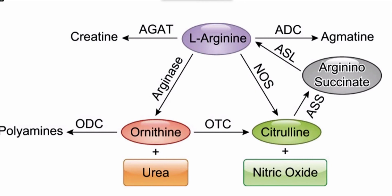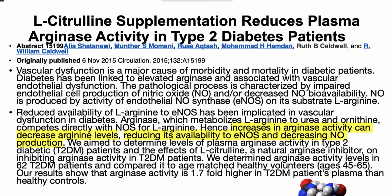Now, here's where the trouble comes in. If you fill that pathway with too much L-arginine, since the amount of L-arginine that we can handle is limited, it will spill over to the left side, to that arginase pathway. And in that arginase pathway, what it essentially does is it converts to ornithine and then on to urea. But when you fill up that arginase pathway, there are several things that can happen. For example, this study was talking about diabetic patients, and without reading the whole thing, you'll see the highlighted area. It says basically increases in arginase activity can decrease arginine levels, reducing its availability to eNOS and decreasing NO production. So really, if you're adding too much arginine in there, you can actually decrease the effectiveness of the arginine that you're taking. It's not going to work correctly.